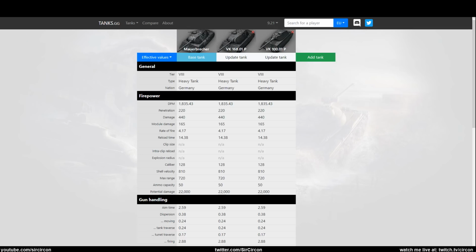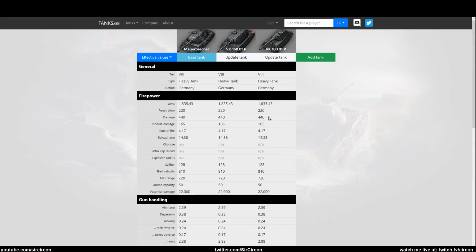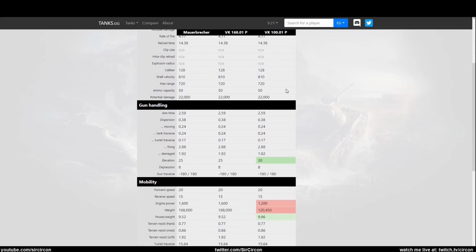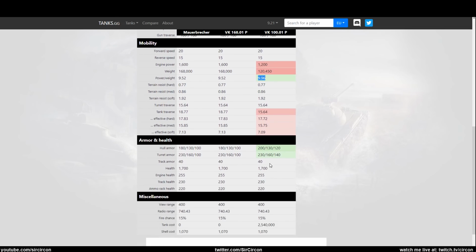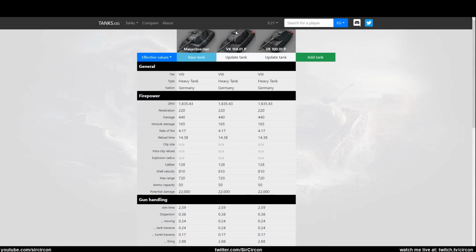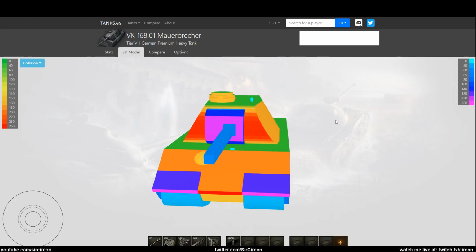How does this compare to the other tier 8 that's already in the game? Well, actually, it's almost exactly the same. So if you really like your VK 101P, then you'll probably like this tank as well, because it's pretty much the same, slightly less power to weight and less armor. But in the turret, it doesn't really matter. And in the hull, it's 20 less. There is one thing, however, so it's exactly the same in every respect ever. There's a couple of key differences, so let's talk about it.